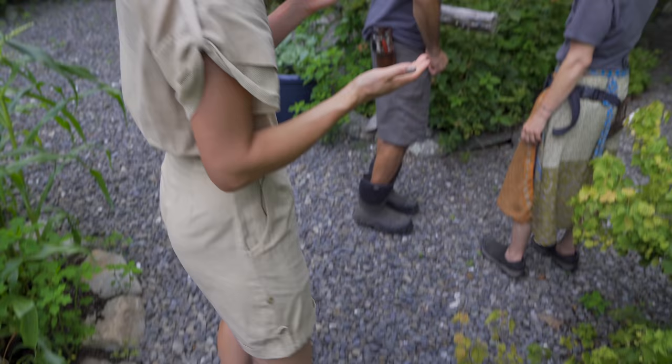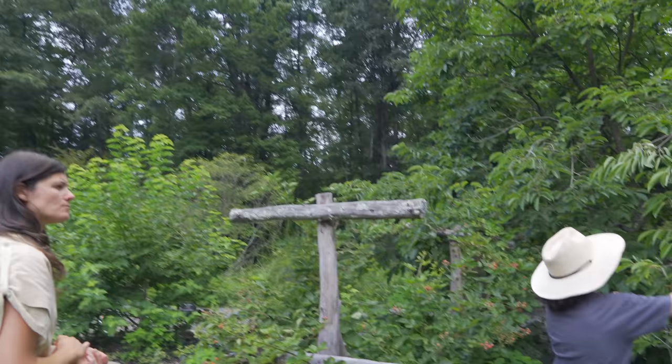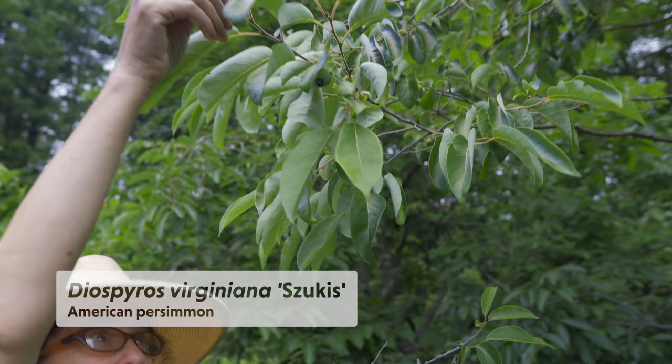Go around this way, the mulberry, and then around that. Yeah. So these are American persimmons. That's a Zucchus. That's a really excellent, small, slow-growing fruit. Yeah, there's some of the fruits forming right above you. Oh, there's one right here. Zucchus sounds like sugar.